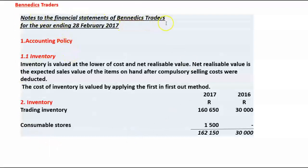Okay, so notes to the financial statements for the year ended 28 February 2017. Accounting policy note, inventory. Inventory is valued at the lower of cost or net realizable value. The net realizable value is the expected sales value of the items on hand after compulsory selling costs were deducted. The cost of inventory is valued by applying the first-in, first-out method. They want comparative figures, so I have to give 2016 Rand and 2017 Rand.